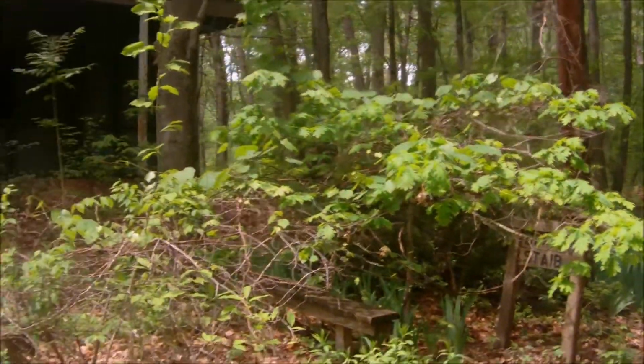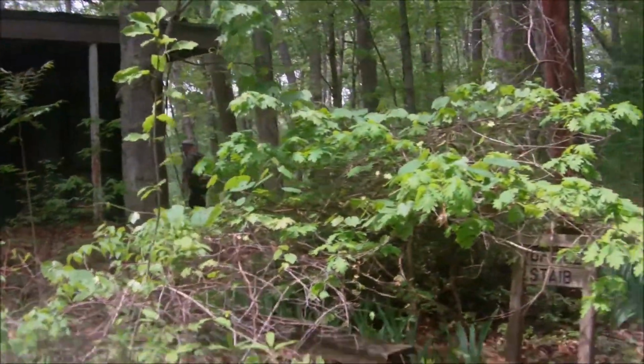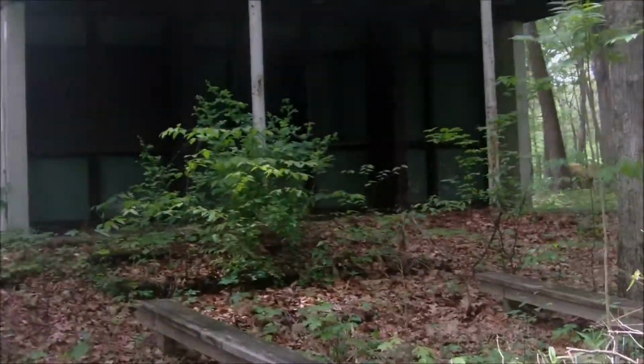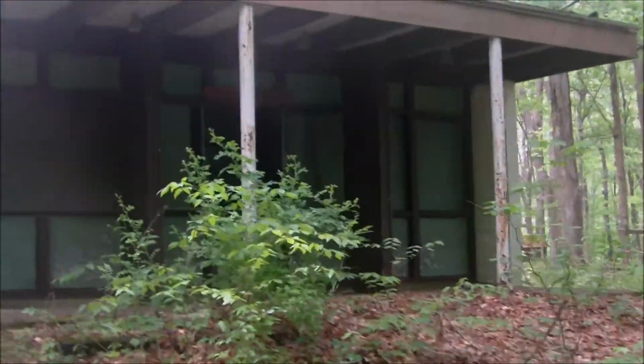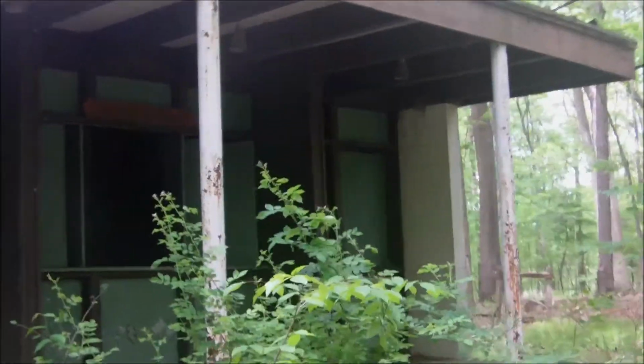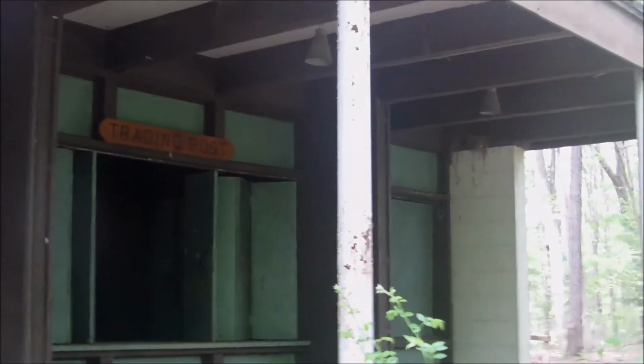Okay, we're just going up to this one here. I took some pictures of the office sign. You can see Mother Nature's taking that one over pretty good. Walking up in here, I can see a little sign above an opening in the door where it happened to say trading post. So this must have been a little store for the kids, most likely with overpriced gum and stuff for them, but oh well, something for them to do.